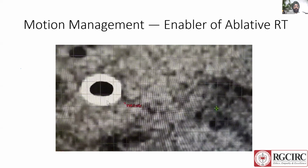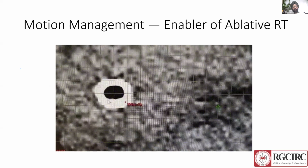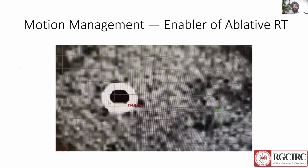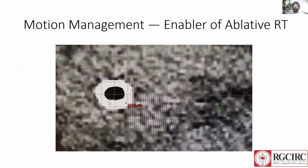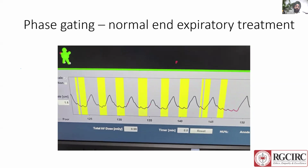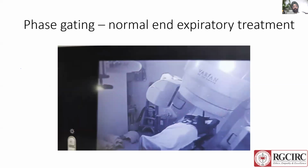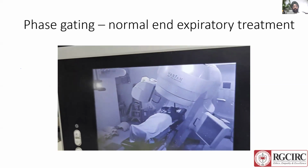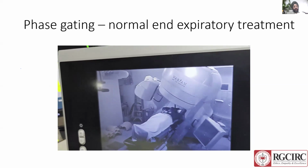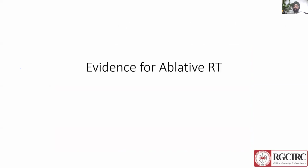I just got this slide to show how much the tumors and anatomy move in this region of pancreas and upper GI cancers. And these are some of the new gizmos which are available to the radiation oncologists to help them phase gate their treatment and track the tumors while they are giving their radiation. So are we just talking theory, or do we have any evidence for ablative radiotherapy?